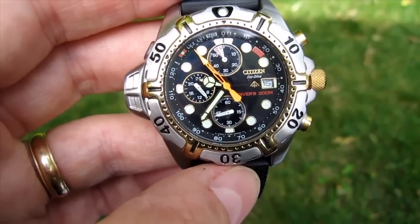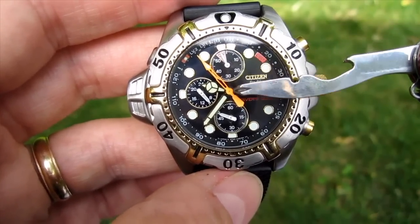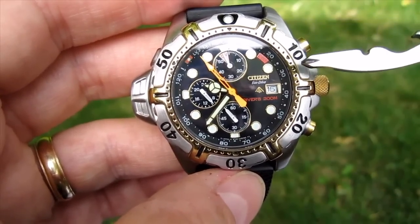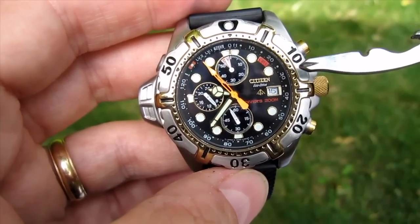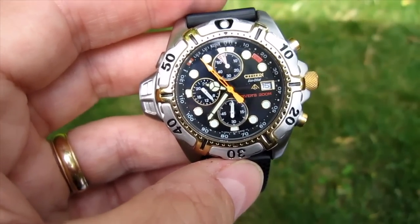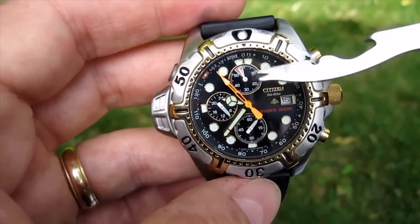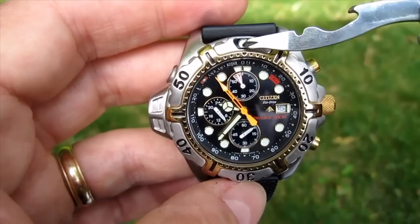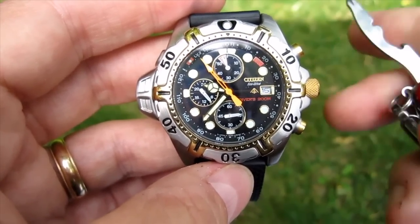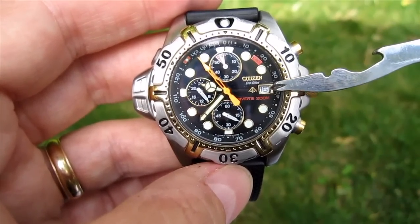It has 6 hands, hour and minute hand for time mode. There's a large orange hand here which is used for chronograph second timing as well as indicating depth. And then each of the subsidiary dials have their own small hands. Has nice luminous treatment on the markers and the hands. The little bead at 12 o'clock on the outer bezel is also luminous, so it glows quite well in the dark. You notice it has a date window at 3 o'clock. It's black numerals on a white background.